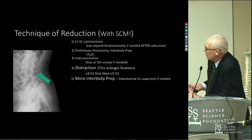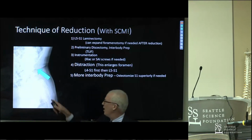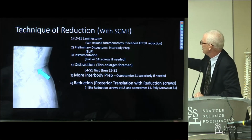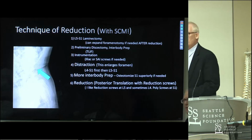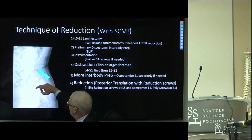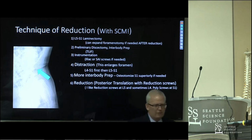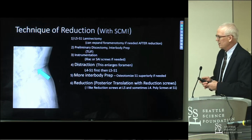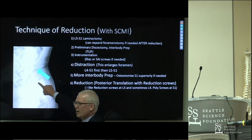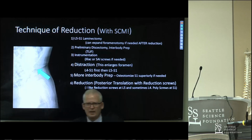And so distraction, what you're doing is you're taking this and getting it here first and opening up that foramen. And then you really much more aggressively do interbody prep. So you take out the disc space really aggressively. Maybe in some cases you have to take your osteotome, go here and get off the front to make this a little shorter and get rid of the rounding and get a flat surface and really aggressively get rid of all the disc material. And a lot of these have a big osteophyte that sticks off the back. It's a traction osteophyte from the annulus that you have to take out. Otherwise, that osteophyte is sticking up into the canal.